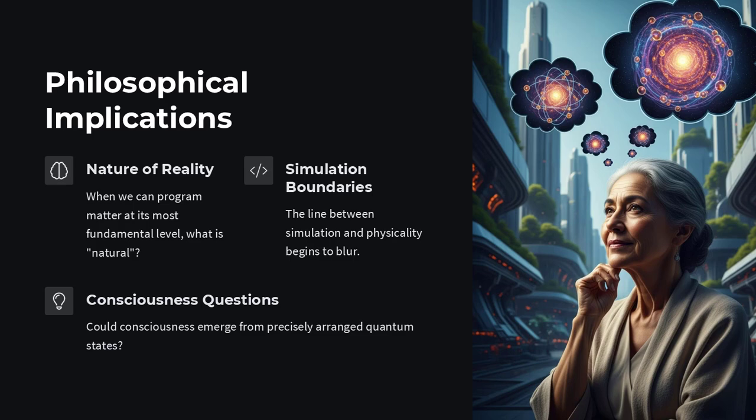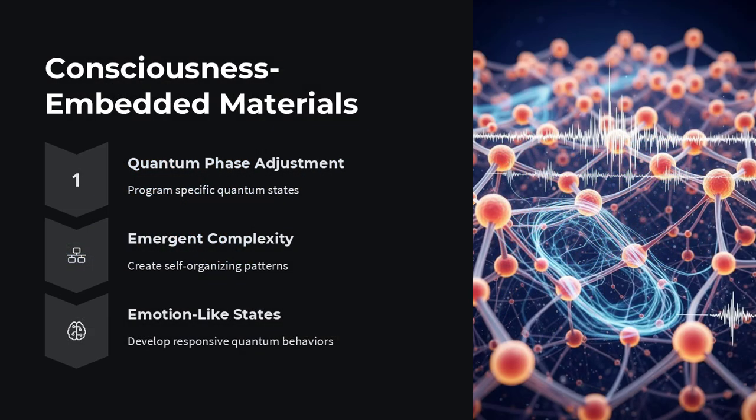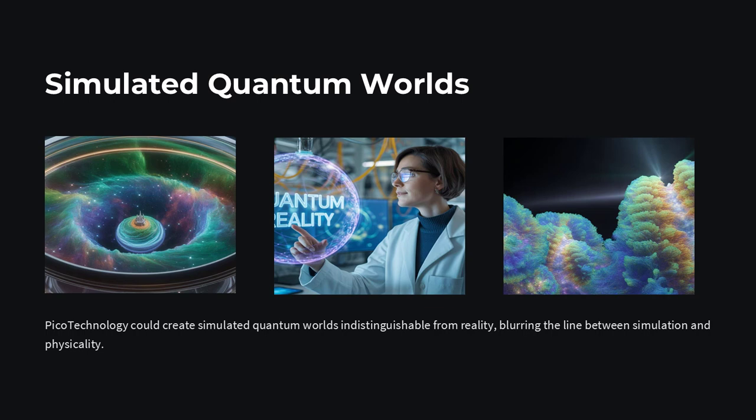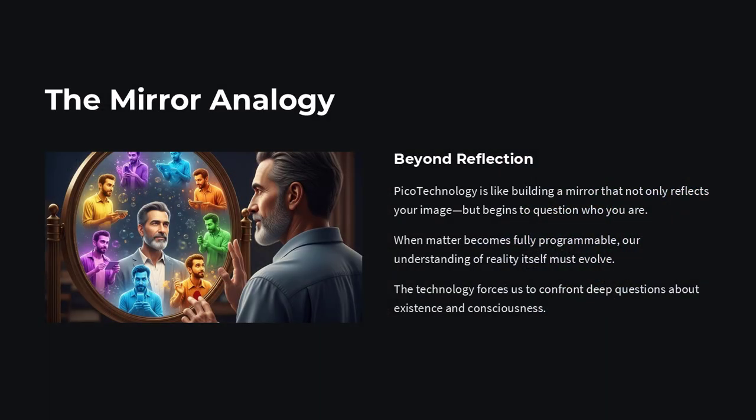You may ask, could we also use picotechnology in medicine or biology? The answer is potentially yes, but on an entirely new level. Rather than targeting diseases with molecules, picotechnology could allow scientists to rebuild damaged DNA atom by atom, reverse mutations with surgical precision, or even create artificial cells with capabilities far beyond natural biology. If life is built from atoms, then why not edit life at the pico level using tools far more refined than what gene editing can offer today?